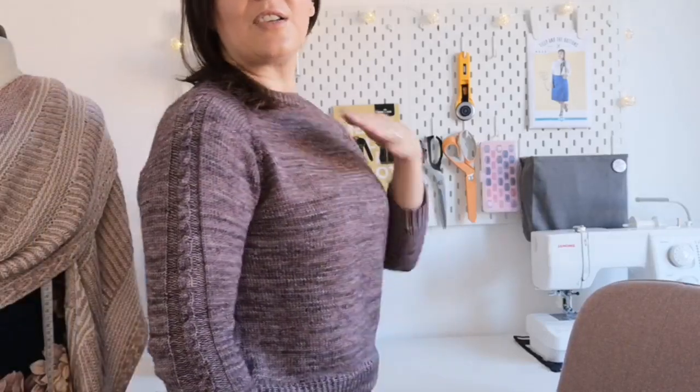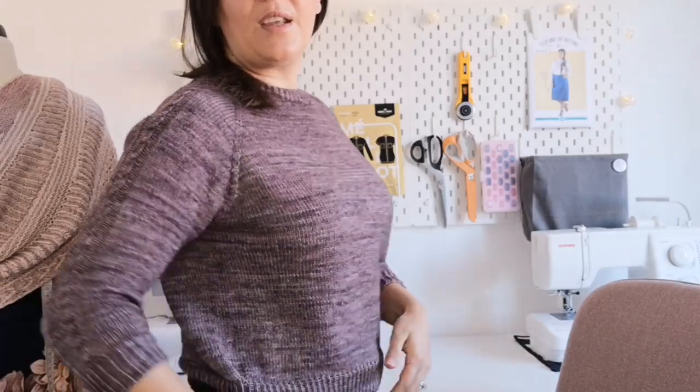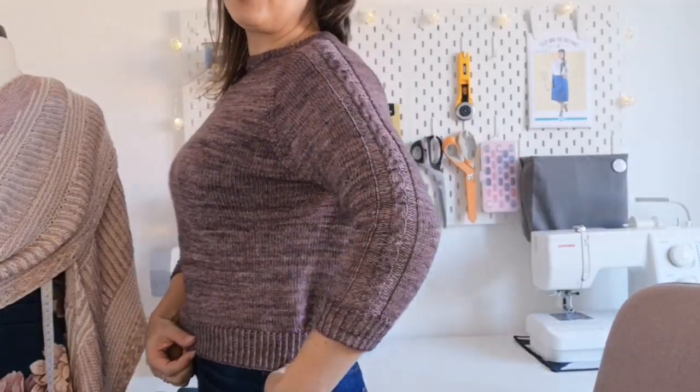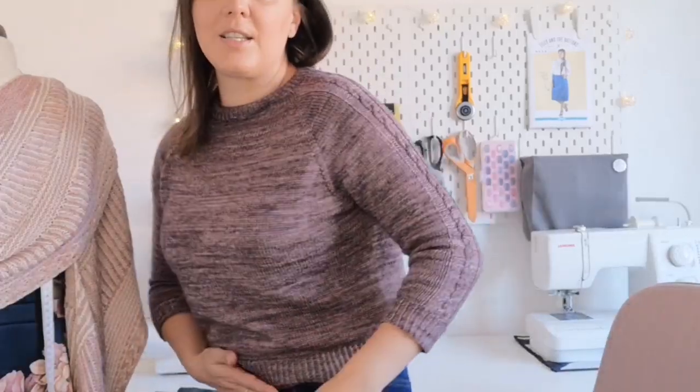So the very first finished object I've got this month is what I'm wearing. This is the Spellman sweater from Dragon Horde Yarn Designs. It is a top-down raglan increased pullover. As you can see, it's a cropped sweater. This is actually a couple of inches longer than the recommended length, just because I wanted it to hit the top of my jeans.